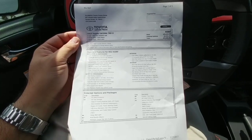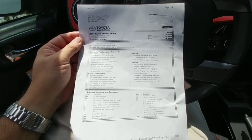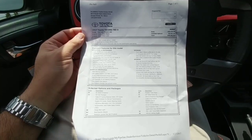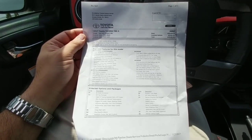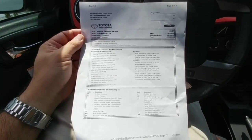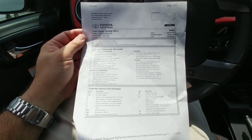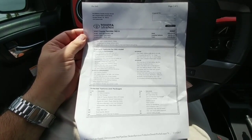offer the types of discounts or incentives or rebates that you might see with domestic brands. They sell their truck much closer to what they realistically believe the truck is valued at, so they don't need to offer $5,000 or $6,000 incentives on their truck. So if you want to get this truck or you're interested in it, $37,251 is what they're asking for it.